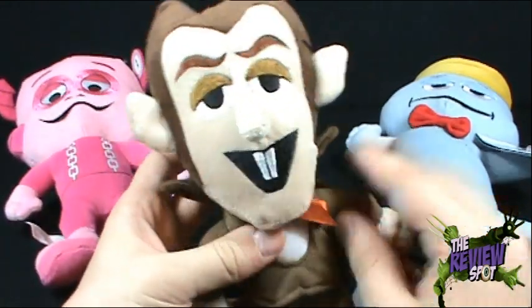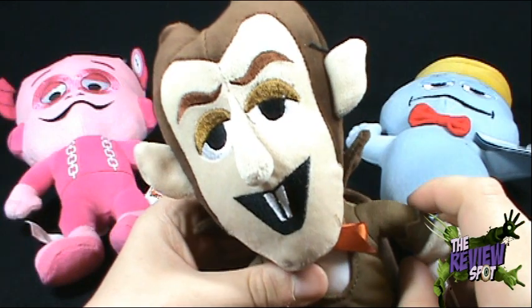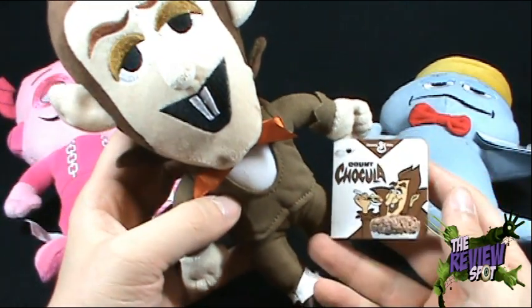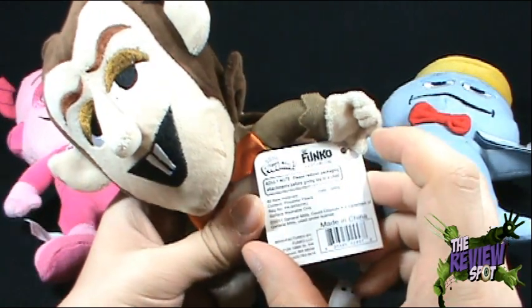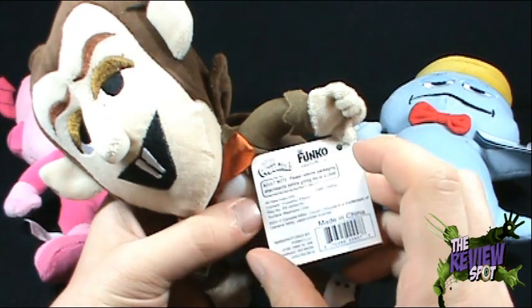First of all, we've got ourselves Count Chocula. Very cool with his fangs going on there. As you can see, each one comes with a little card. It says, adult note, please remove packaging attachments before giving to a child. Hopefully, I would think that's a good idea.